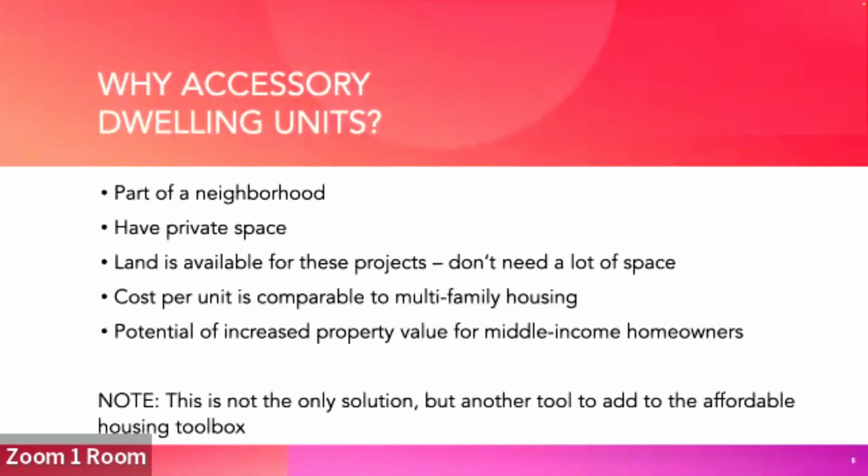Yeah, so why accessory dwelling units? It's integrated into the community. It's private. The land is available, and I'll say that for Parkview, the ADUs are very important because the city of Seattle has not created single family housing for people with IDDs since 2001. And there is a high need for housing there. So Parkview has 15 properties in the city of Seattle.